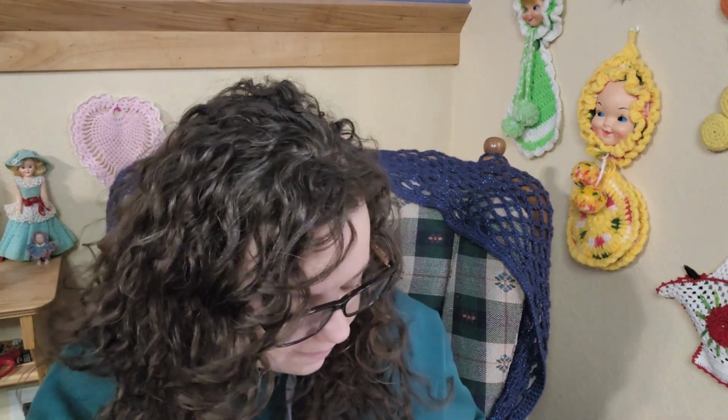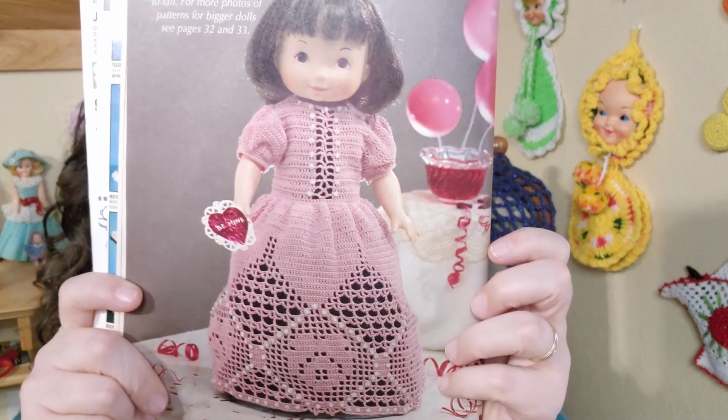Okay, so now we have the girl, my friend Jeannie, who is on the front cover. It says she looks quite festive at this Valentine party. My pink Valentine dress fits a 15 and 19-inch doll depending on where you want the hem to fall. For more photos of pattern for bigger dolls, see pages 32 and 33. I still think that is cute.